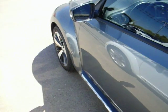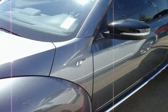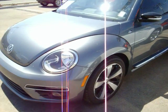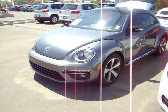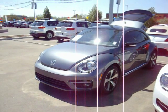Again, this is Sean at Larry H. Miller Volkswagen. This is the R-Line model, so you definitely want to come in and pick this up before it's gone.